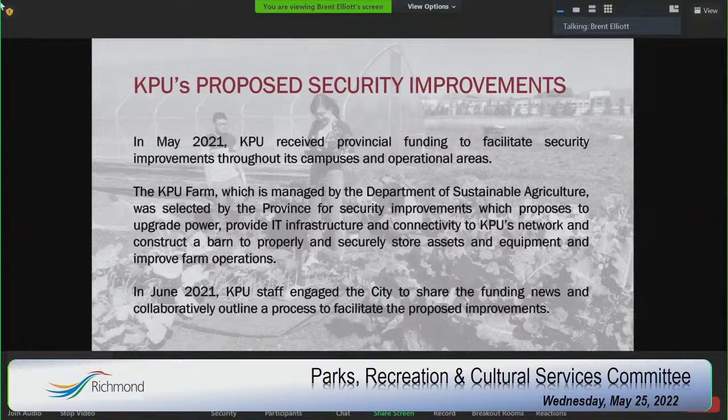But importantly, and what we're here to talk about mostly today, is the opportunity to create a new barn structure on the site to really improve the farm operations. So with that in mind, we reached out to the city, to Alex and to Magnus, and started to work with them in June of last year to really understand what a process for this barn structure might look like. A process that will be consistent with the legacy plan, as well as consistent with the license to use agreement, respects and reflects the ALC regulations, and of course follows the standard city's permitting process.